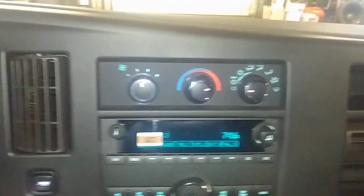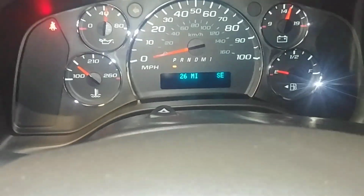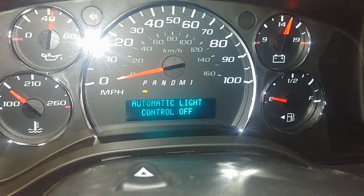As you can see, it still has this little thing still on there to prove that it's new. It's got the new sticker there on the radio, AM FM stereo. You got your AC controls. Got your owner's manuals right there and your cup holders. This is what your instrument cluster looks like. You see no lights on or any issues. And there's your mileage.